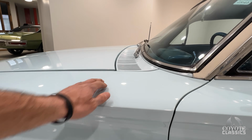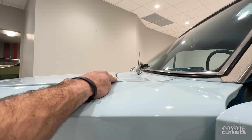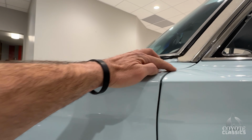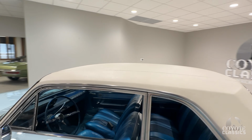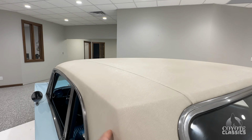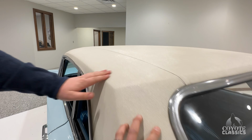It's super cool. As far as the hood goes, it sticks up just a tiny little bit there. The top of the fender matches up awesome to the top of the door. If you were looking for a unique classic car, I don't know how you can find anything any cooler than this. Something that not everyone has. Feel the vinyl top. It's just kind of plush, isn't it? How nice and soft that is.